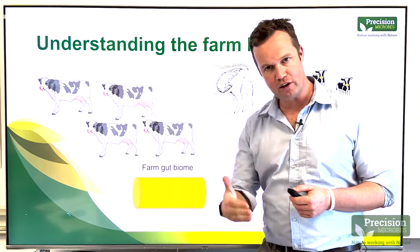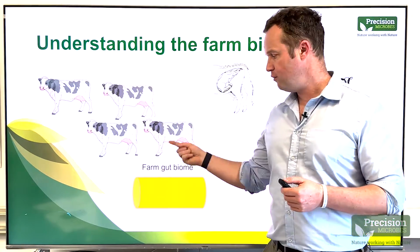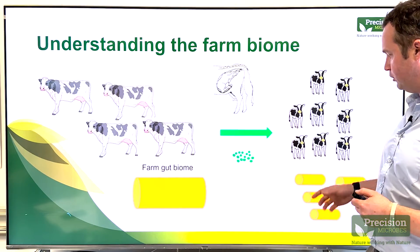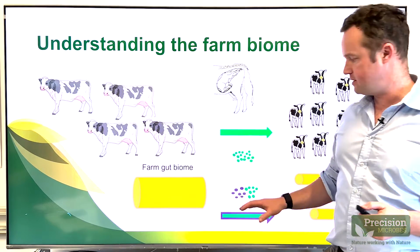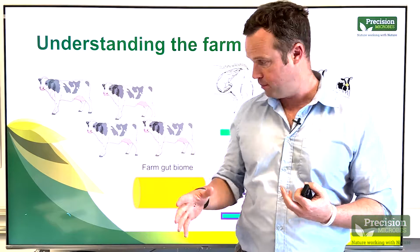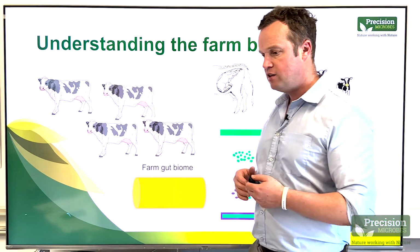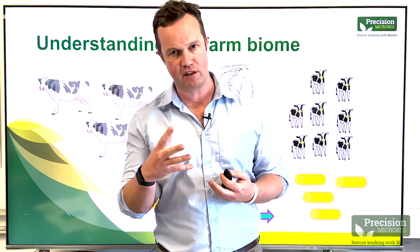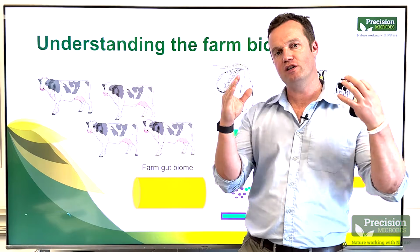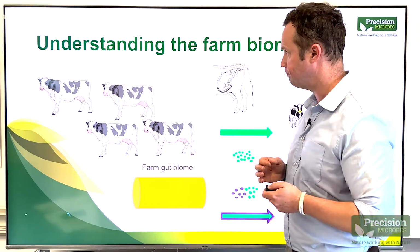A lot of people are using our calf product, but they always ask us, what about cows? If we think about the farm gut biome, we always expect good bacteria to go to calves, but what's actually happening is there's a lot of harmful bacteria in the farm biome, the purple ones are the bad guys, that has been transferred from dam down to calf. So that's what we're really looking at. We're doing a lot of exciting research in the biome approach, and silage is one aspect of that where we're using beneficial microbes. I'll explain as I go along.